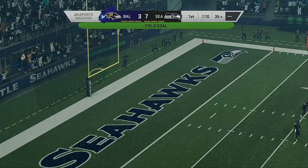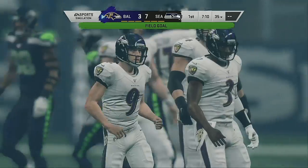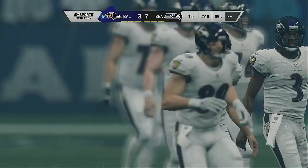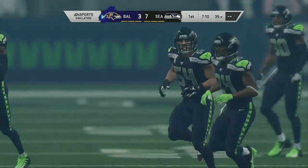And Tucker's kick right there. It's good. And they are on the board, but still trailing. It's 7-3. Tucker named the league's all-pro kicker for the third time in 2018.